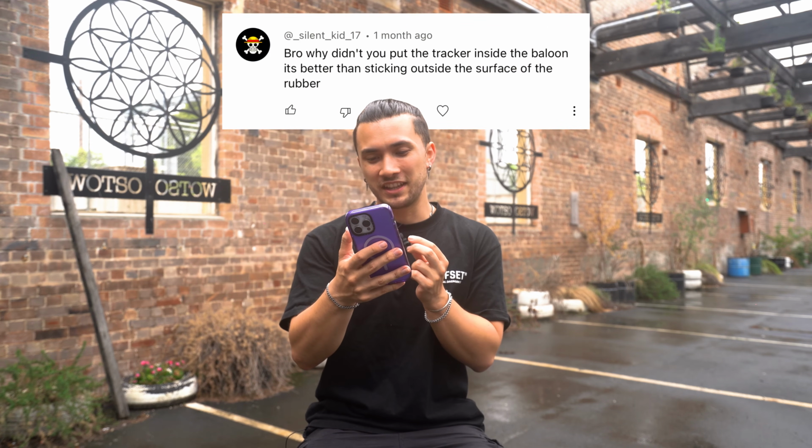It's better than sticking it on the outside, the surface of the rubber. I knew that was probably the best way to do it, to put it inside the balloon, but to get it pumped up with helium, I needed to take it to a party shop, and when I asked them if I could put the AirTag inside the balloon, they didn't really want to do that, so I was like, oh, it's fine, and then I just had to stick it to the outside. Ideally that would have been the best situation, but they didn't want to do it, so I didn't really have a way of doing it without that.